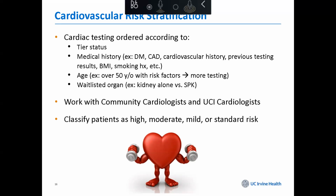Now, I mentioned for each tier that we order cardiovascular testing, and so as part of our tier management system, we have worked very closely with our cardiologists to develop some protocols for who is going to get tested when. And so we order, for example, EKG, echo, stress test, and then plus or minus cardiac catheterization. We order this all according to where they fall in the tiers. Are they a Tier 1 or are they a Tier 4? A Tier 1, we're probably going to want to have a little bit more recent testing than perhaps a Tier 4. So we look at their tier status, we review their medical history for key factors that would be important to consider when evaluating their cardiac status.